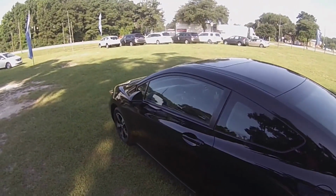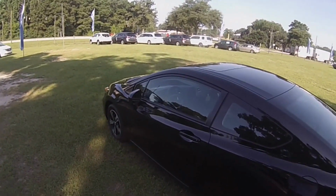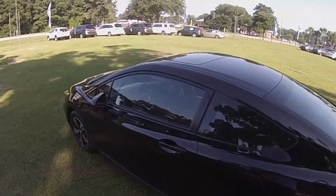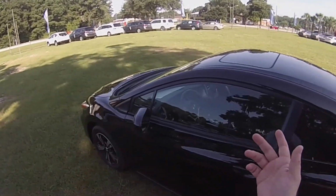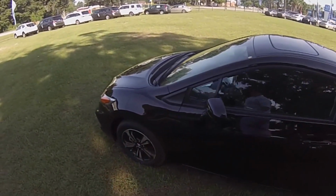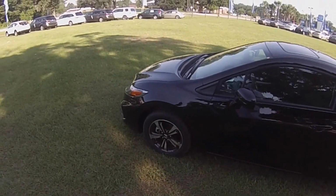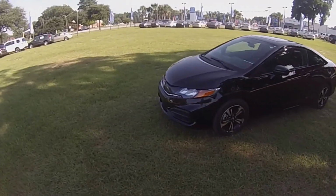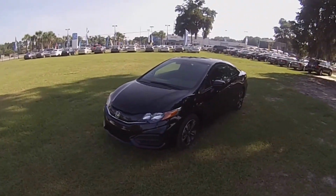So these are some features that start on the EX model. The LX does not offer that. The EX model starts with the pass key. You also have the sunroof, you can see it located in the top, and then you also have the nicer rims. And then the rest of the car is the way the car is. You do have a great look. It's a sporty car. It's a sharp car.